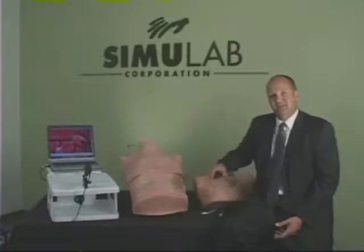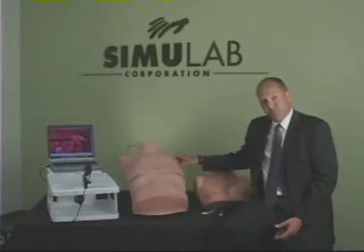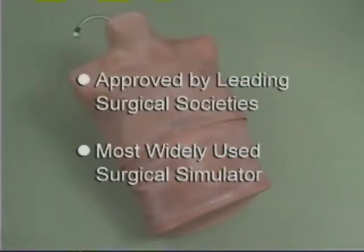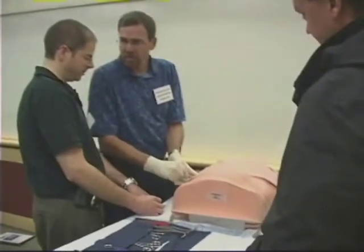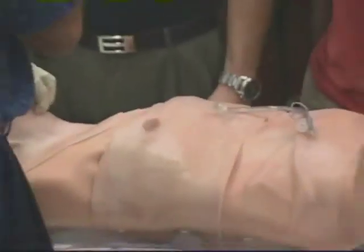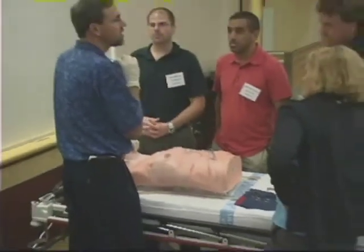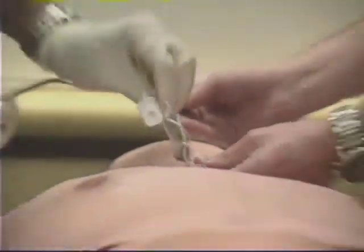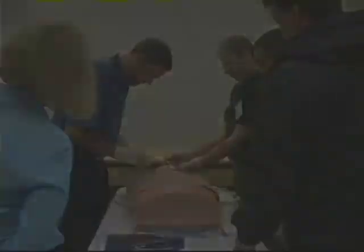In this DVD, we will introduce to you the Traumaman system. Since his debut in 2001, he has both won the approval of the leading surgical societies and become the most widely used surgical simulator in the world. Each year, over 20,000 medical professionals are trained using the Traumaman system, and that number just keeps growing.